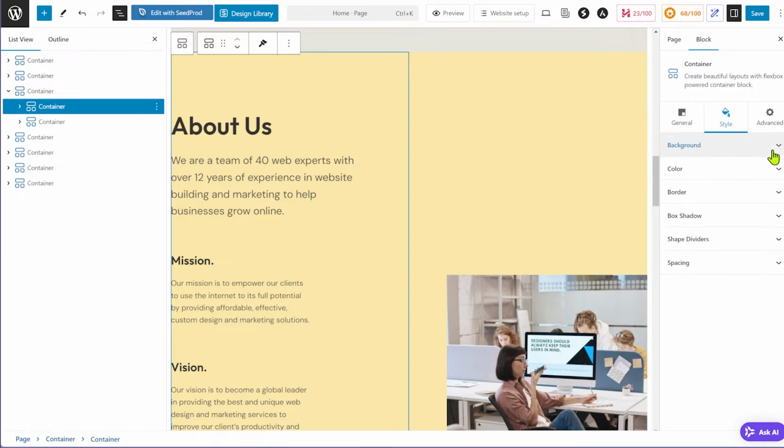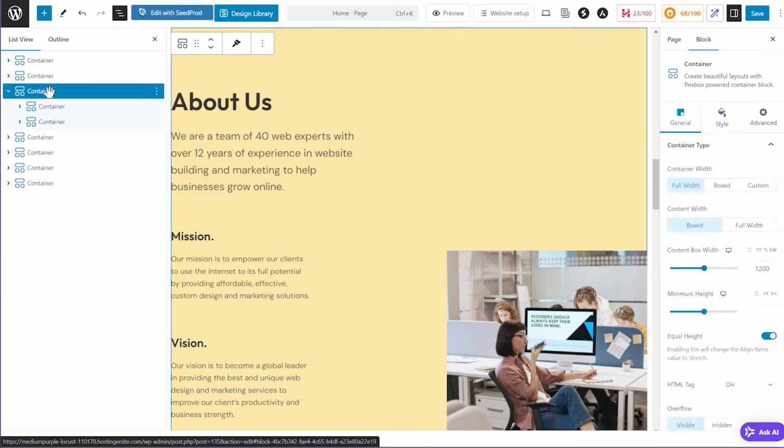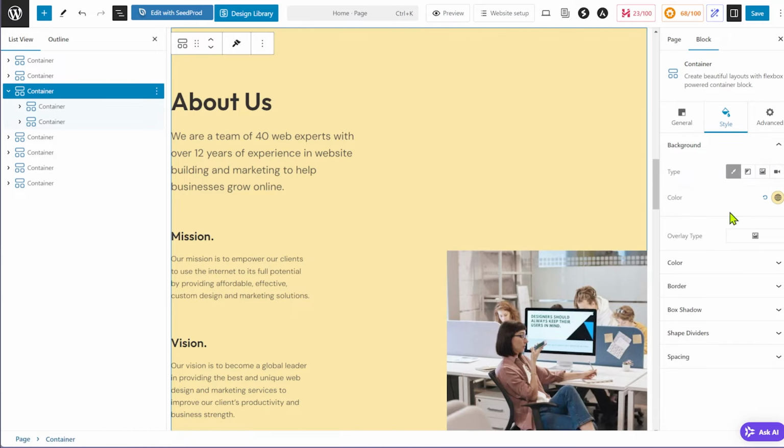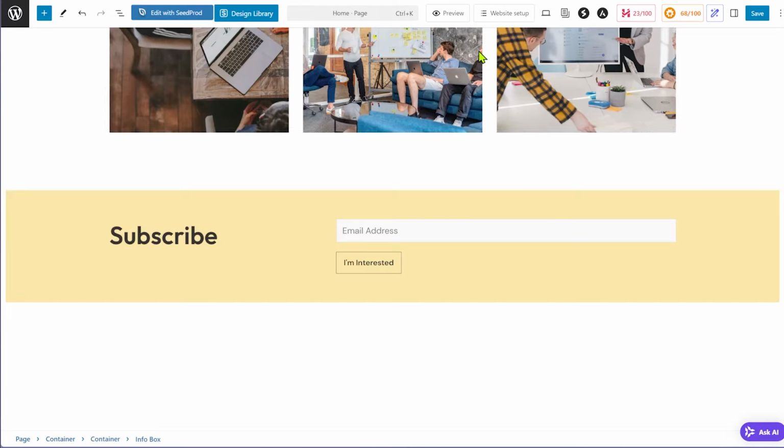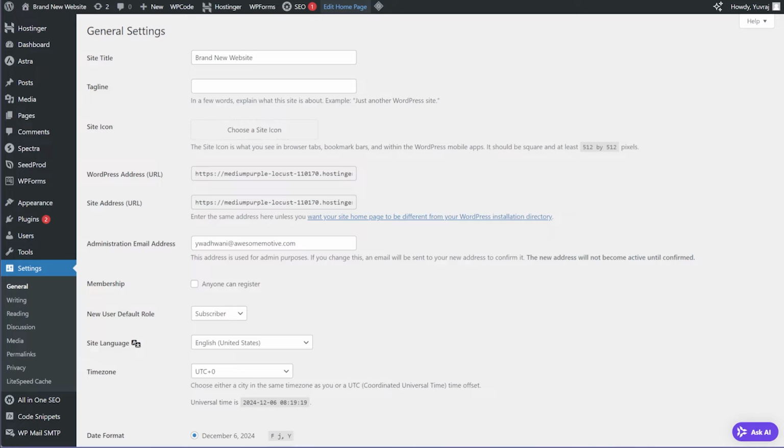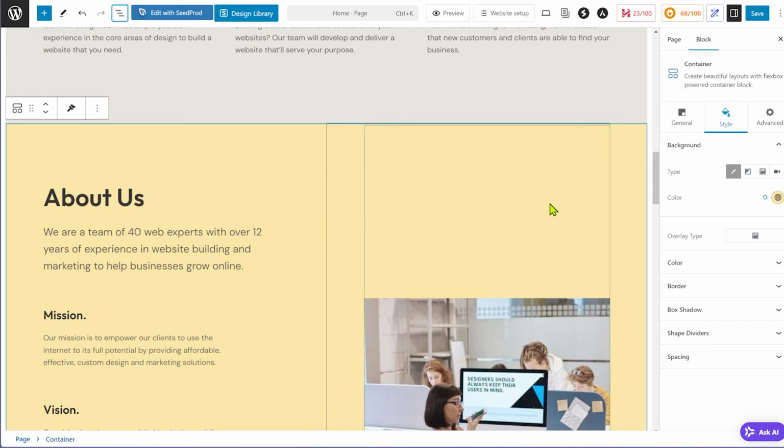And I'm wondering, hey, where's the background color? No worries, just make sure that you are selecting the main container. So if I click this button, now you see the color options here. That's why the list view is so important, because it will demystify what you are doing. Okay, just a warning, let's get rid of that. Go back here. All right.